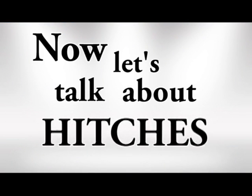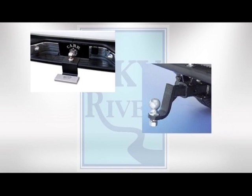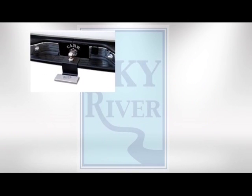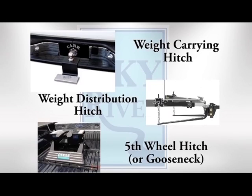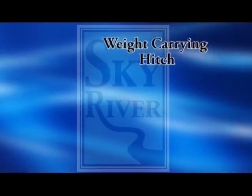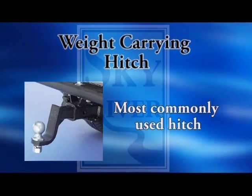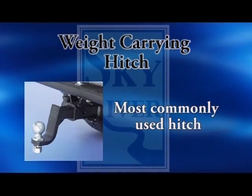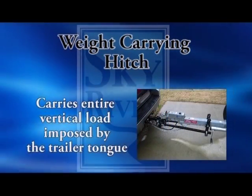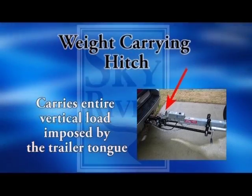Now let's talk about hitches. The point of contact between the tow vehicle and the trailer is the hitch, of which there are three basic types: a weight-carrying hitch, weight-distributing hitch, and a fifth wheel hitch. The weight-carrying hitch is the most commonly used hitch, accounting for about 90% of the passenger vehicle hitches in use today. This hitch is distinguished by the fact that it carries the entire vertical load imposed by the trailer tongue.